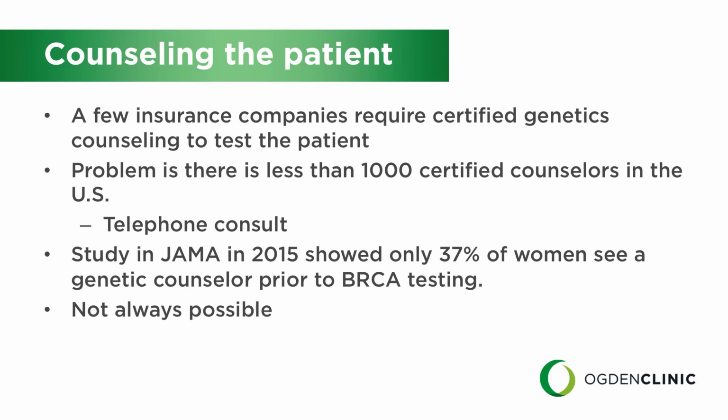In a study in the Journal of American Medicine in 2015, only 30% of women were actually seeing a genetic counselor prior to getting a BRCA test result back. That means the majority of these patients were being tested because they had a diagnosis of breast cancer, or they had a primary care doctor who knew about it and was testing them. It wasn't the genetic counselor testing them. And so it's just not always possible.